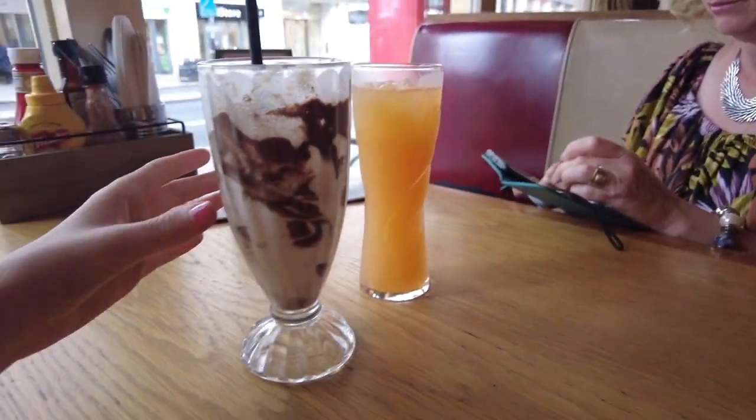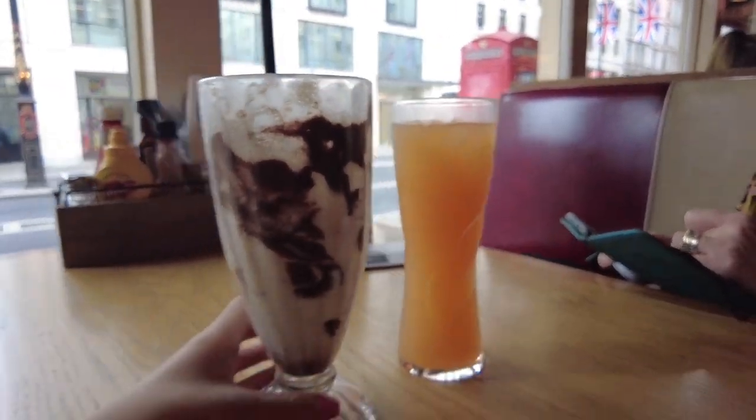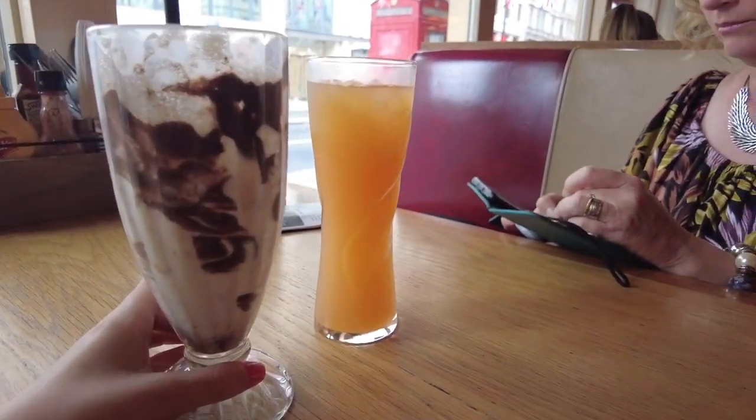So we just got our drinks. Here they are. Here's mine, I got this milkshake. Then my mum got this J2O. And we've just ordered our food. It has not come yet, but we should get it soon. So I think it's time to ask the question. What's the next surprise? Mum, what's the next surprise?